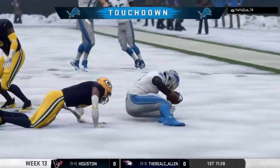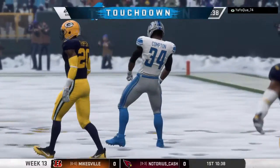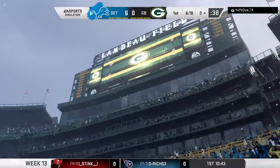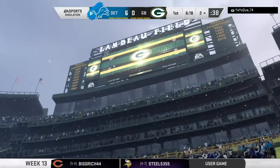And takes this one in for a Lions touchdown. A great effort there. His 5th touchdown now on the year, as his guys are able to strike first here in this opening quarter.